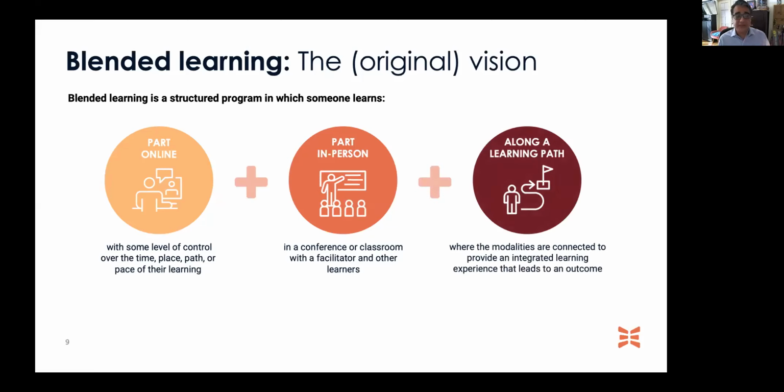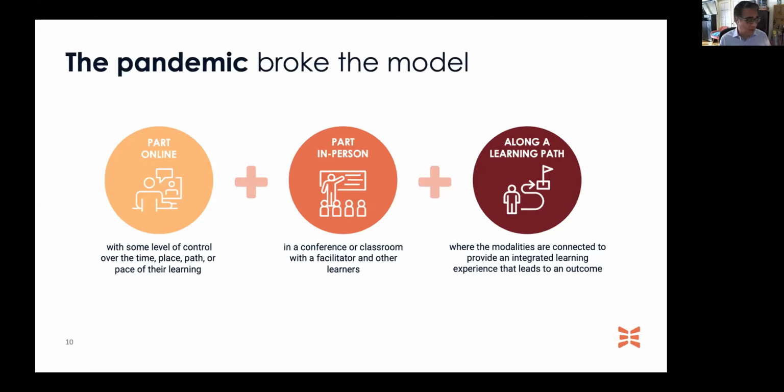And then typically you take that part online and part in-person learning experience, and you make sure it's supporting a learning path. So perhaps the intended outcome at the end of the journey is to be a better leader, or it's to be a better salesperson. Maybe you're going through a sales enablement journey, or maybe it's just to learn how to be successful at your new job. You might be going through a new hire employee onboarding program, for example. So we're making sure all these different modalities, online, on ground, or offline, in person, are working together to help support that learning path. The problem is with the pandemic over the past year, it really broke the model.